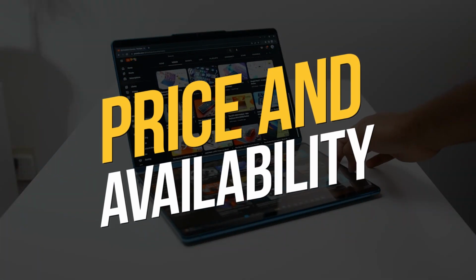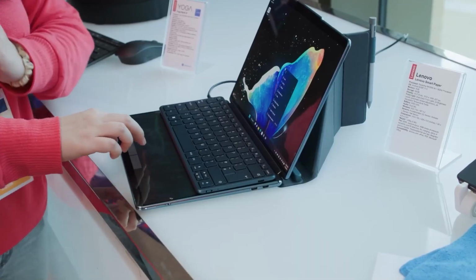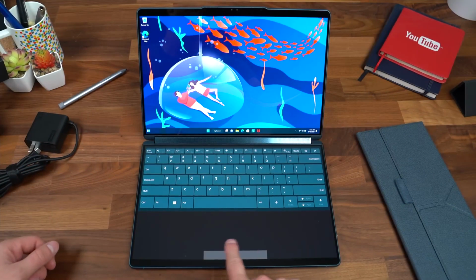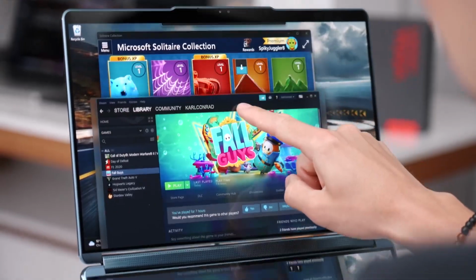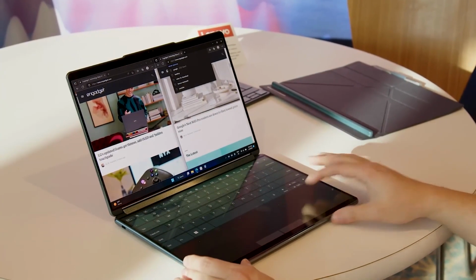Price and availability. With a starting price of $2,100, this cutting-edge dual-screen laptop is packed with features that will leave you in awe. Lenovo has announced plans to launch this marvel of technology in June 2023, promising to bring a whole new level of productivity and creativity to users around the world. However, as with any exciting release, please keep in mind that launch dates may vary depending on your location.